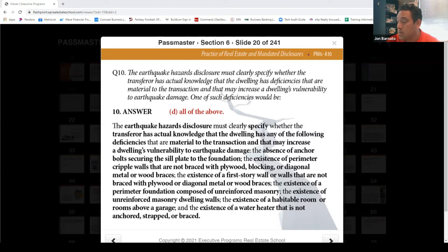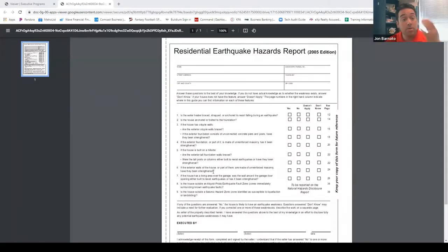All right, I'm going to share my screen here with another one. So this is an earthquake hazards report as we use in real estate today in California. There are things in here that they require that are considered things that would affect the earthquake survivability of a home. Is the water heater strapped and anchored to resist falling during an earthquake? Is the house anchored or bolted to the foundation? Does the house have cripple walls? Cripple walls meaning, will they crumble, will they fail if it shakes? Is the exterior foundation made of unconnected concrete piers or posts? Is the exterior foundation or part of it made of unreinforced masonry? That means it is masonry, but they didn't use rebar in it to reinforce it.